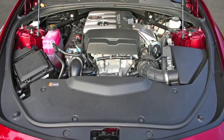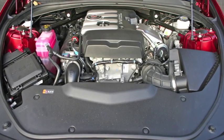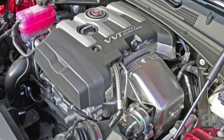Oh, what about what's under the hood? Well, my tester is equipped with the 2.0-liter turbo. That's a 4-cylinder, but it produces 272 horsepower and 295 pound-feet of torque. Now, the torque is really the main story on this engine, I believe, because that torque is available at 1,700 RPM, and it stays there all the way to the 5,500 RPM power band.